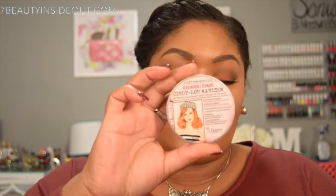So this is really, really pretty. It has like the pinkish iridescent, and I think it's gorgeous to have. You can either pull it off as a blush, blending with some other colors, eyeshadow, whatever, but I definitely am loving this.